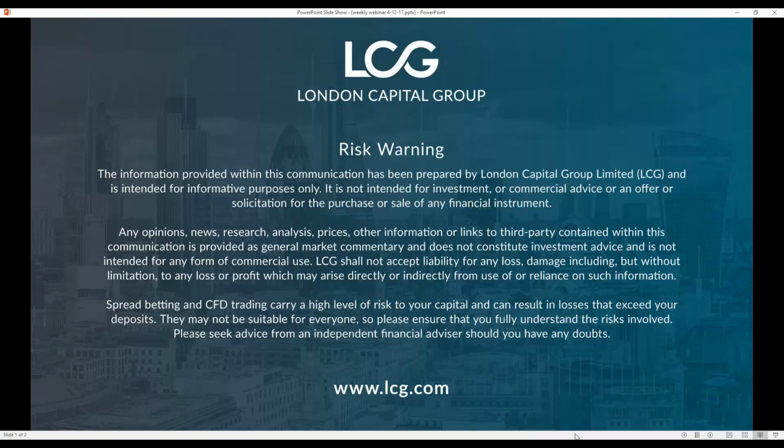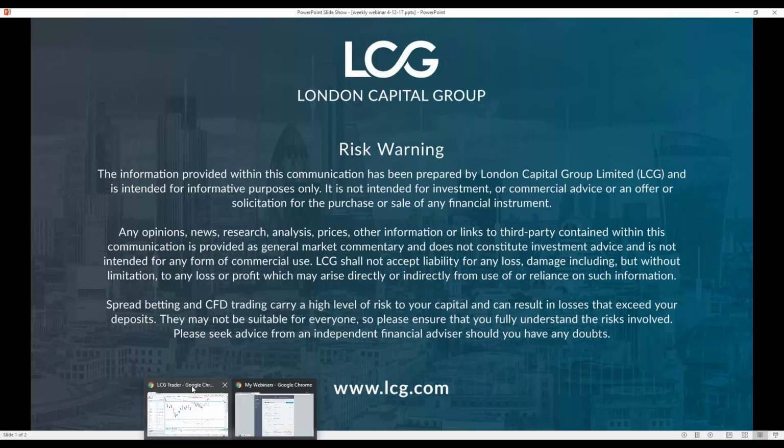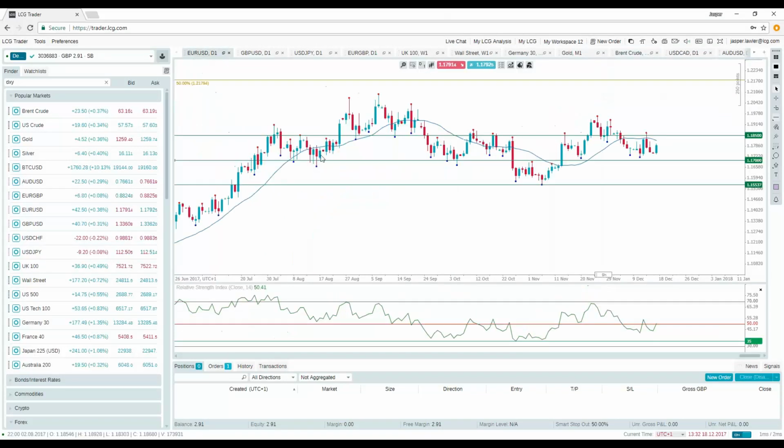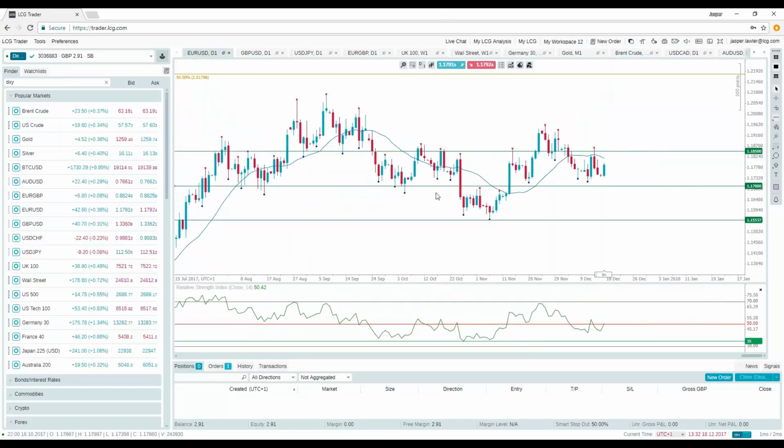Let's have a look at the LCG Trader platform then. So let's start, as we normally start, with the euro against the dollar. Now you can see I have some trend-based indicators on the screen here, namely the 20-period moving average. But as you can see, price not really respecting the 20-period moving average basically tells us we're in a range trading environment. So trend-based strategy is not really working so well at the moment.